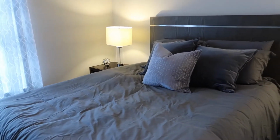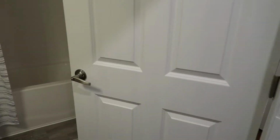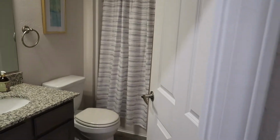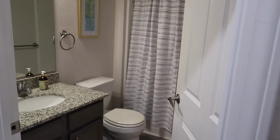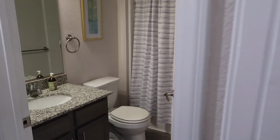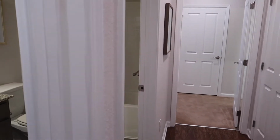Yeah, this is a good size. I like this one too. You do have the Jack and Jill doors to the guest bathroom, so that way you can get in from the bedroom or from the living area. The guest bathrooms will normally have the shower tub combos, whereas the master bathrooms will have the walk-in showers in them. Okay, so the master has the walk-in. Yes. Okay. So I like that.